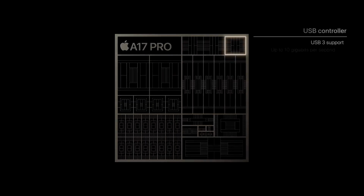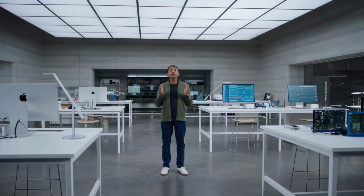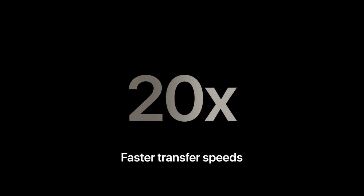iPhone 15 Pro also has the new USB-C connector, but for our Pro models, we included a new USB controller in A17 Pro that enables new workflows not possible before. This is the first iPhone with USB 3 speeds up to 10 gigabits per second, using an optional USB 3 cable that's up to 20 times faster than USB 2, enabling much higher transfer speeds.